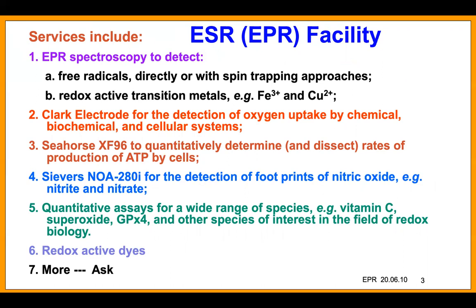Well, EPR spectroscopy. ESR is electron spin resonance, EPR is electron paramagnetic resonance. There are two different names for the exact same spectroscopy, no difference. So we flip back and forth in our vocabulary here. So what is EPR spectroscopy? It's a spectroscopy where we can look directly at free radicals, or sometimes we have to use spin trapping techniques because some of the radicals we want to study are just too short-lived and at too low concentrations to see.